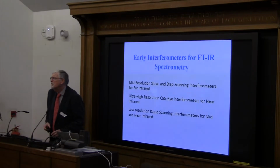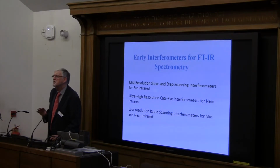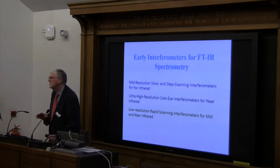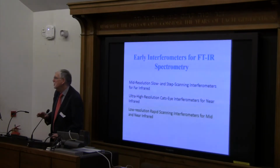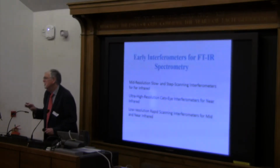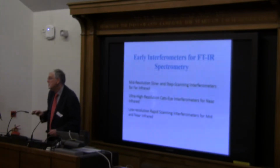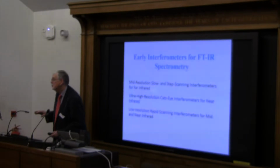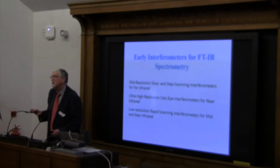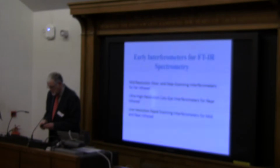So really there were three fundamentally different types of Fourier transform spectrometer in the early days in the 60s. There were somewhat middle resolution, 1 reciprocal centimeter resolution, slow scanning interferometers for far infrared. They were largely developed originally at NPL and a few other places. There were the very high resolution near infrared spectrometers developed in France by Pierre Connes' group, and very low resolution rapid scanning interferometers for mid and near infrared, that were really the forerunners of today's instruments.